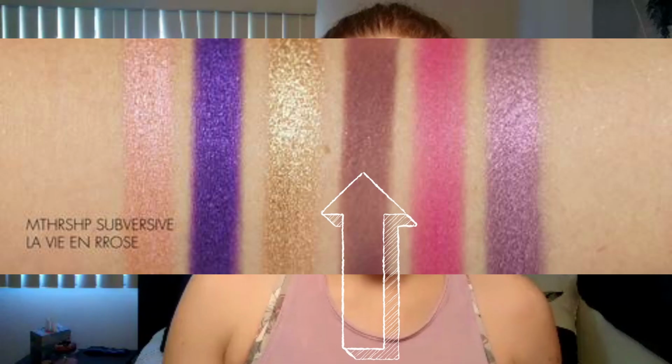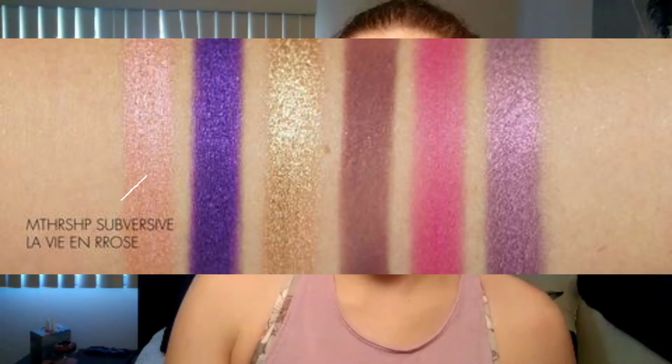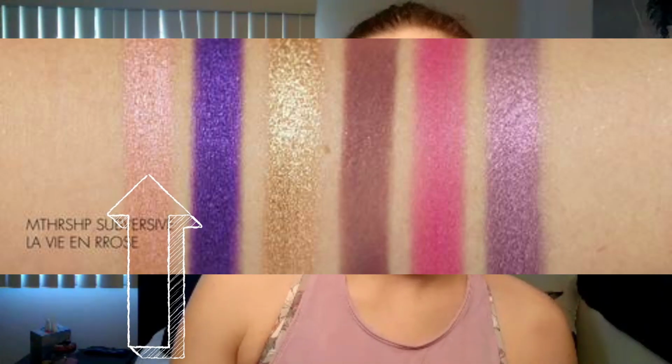And then two of the shades from the Eyedols are from the La Vie en Rose palette. You get Purple Rain, which is a vivid purple sheen, and Pale Fire, which is a peachy, I cannot ever say these, peachy pink duochrome.